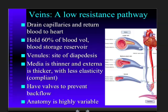All right, and that blood has to get back to the heart. So we will refer to venules, really tiny veins, and veins as a low resistance pathway back to the heart, because the pressure is low.